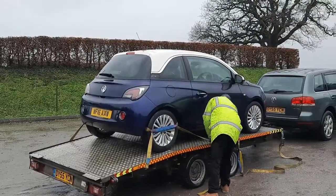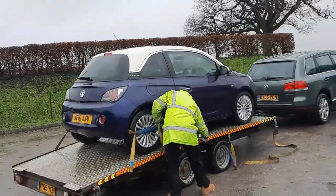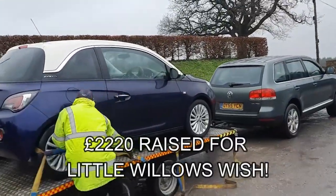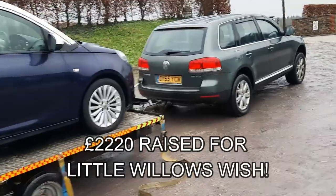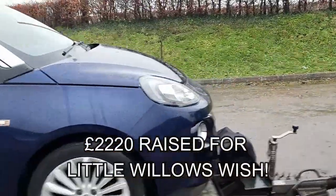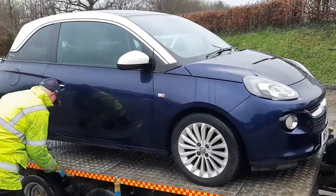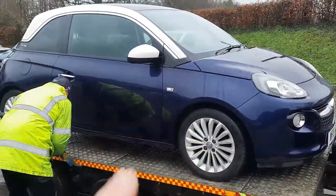So Adrian from A&K Van Services are here on this very wet and windy afternoon to take the Vauxhall Adam up to our raffle winner Stephen. He's having it delivered to him. I think his daughter's going to be using this. I think he said his daughter and his wife were going to be sharing it or something like that. So yeah, all loaded up, ready to go up country. Well done, Stephen. Massive thanks to everyone that entered.